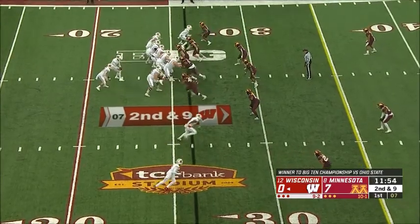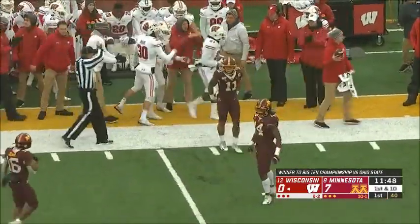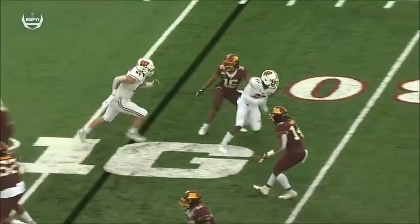Garrett Groshek spelling Taylor. He's in the flat, but Cohn's looking downfield, and he's got a completion on the far side to Quintez Cephus, his most targeted receiver. Yeah, first down. This is a nice throw. Nice in rhythm, balanced throw by Jack Cohn.